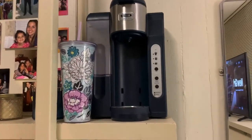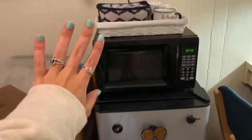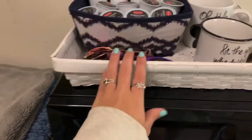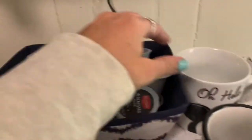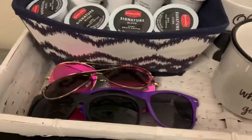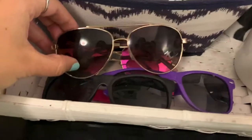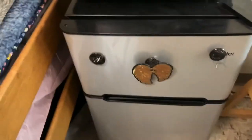So moving down from the coffee maker, we have my little microwave and my mini fridge. And then on top of my microwave, I have this little basket with all my little Keurig coffee pods, my coffee mugs, which are very cute, little Mickey Mouse, and then this one. And then I have my sunglasses, like my river ones, because you're always gonna be on the river up here at Texas State, and then my more normal casual ones. And then, like I said, my microwave. And then my mini fridge.